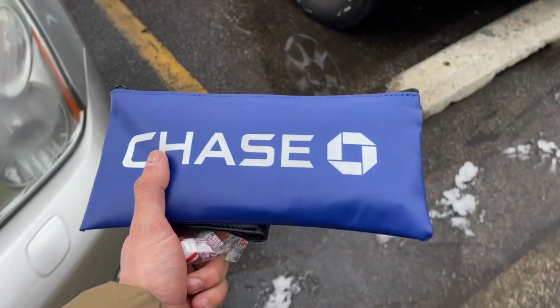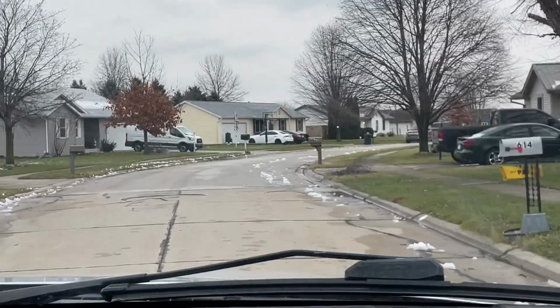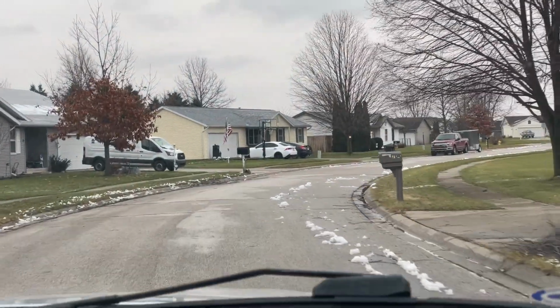The pouch is full once again, and I even snagged a couple candies. Hey, buy the new Lexus right in front of us. Sweet.